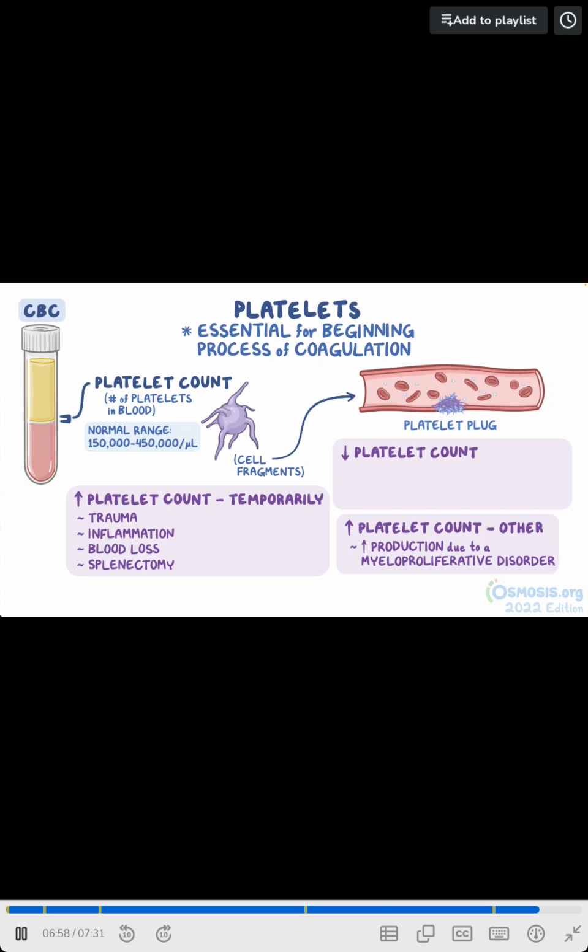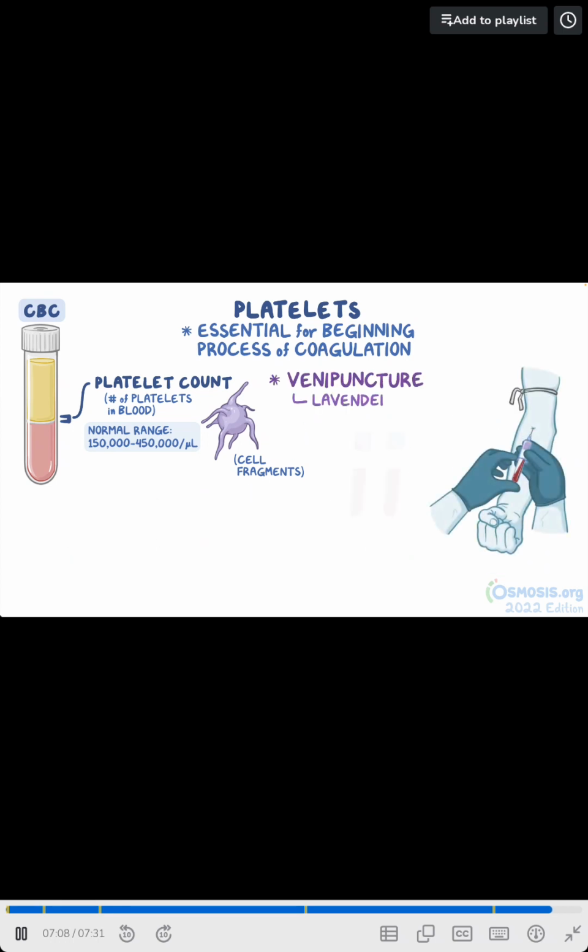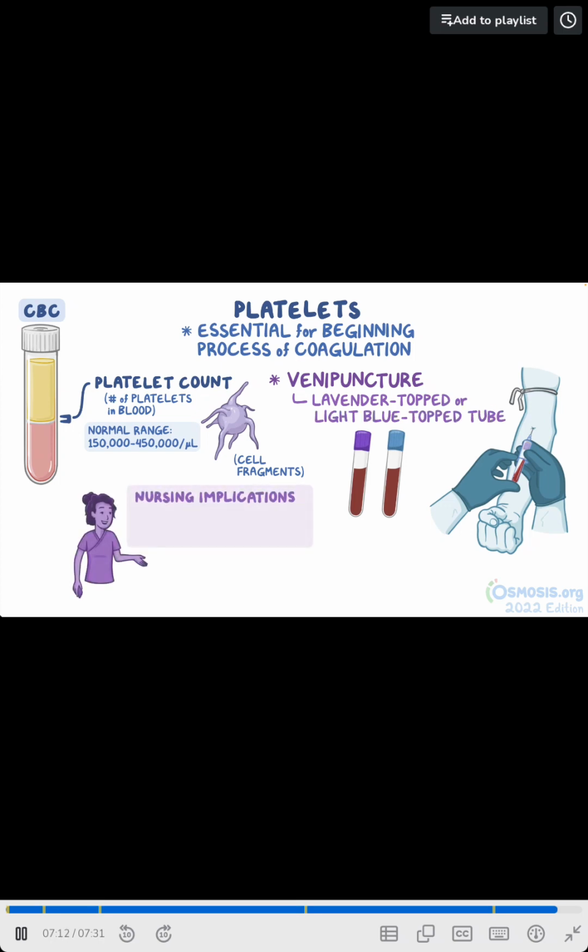A low platelet count can be due to decreased platelet production, increased destruction or consumption, or the cause can be unknown. The sample is obtained by venipuncture, collected in a lavender-topped or light blue-topped tube. Nursing implications include assisting to restore a normal platelet count and monitoring for complications.